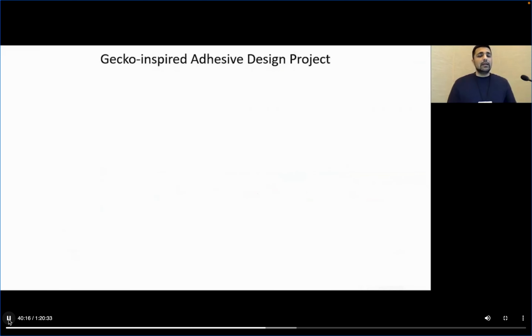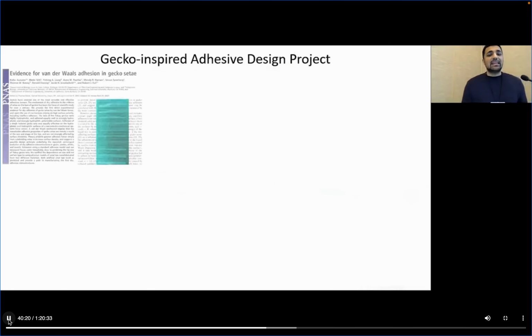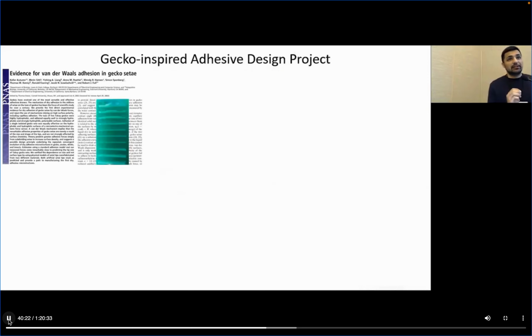So what do they do? This first project, called the Gecko-Inspired Adhesive Project, it's awesome. They initially are going to look at the primary literature. I cannot emphasize this enough. We need students in undergraduate STEM courses to be looking at primary literature and understand where knowledge comes from. And so we show them the original biodiscovery, such as this evidence for van der Waals adhesion paper from PNAS, and we ask them to sort of break it down. And I'll talk more about that as we move forward.